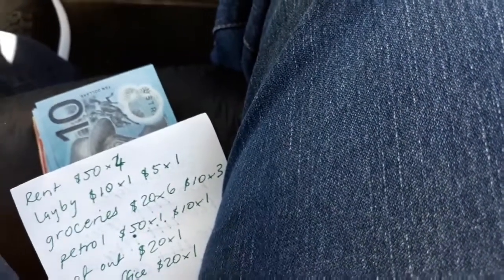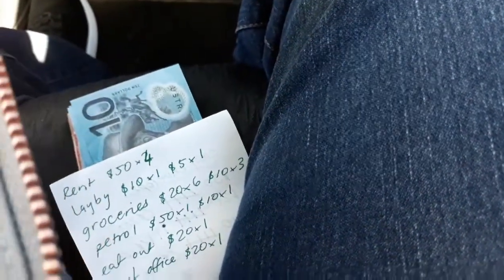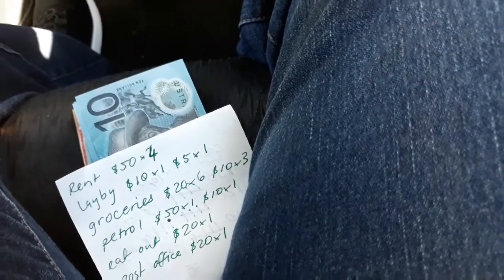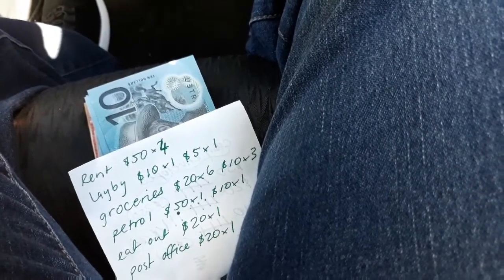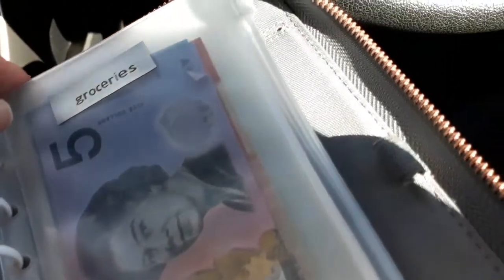I then have my card slots, and unfortunately I can't show you all of that because of privacy. So there's actually 4 of them. Those I actually had in my stash, so I didn't get from anywhere in particular, but they're personal size. Then we go back into the envelopes.